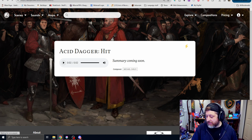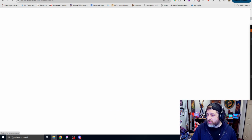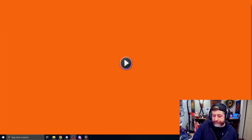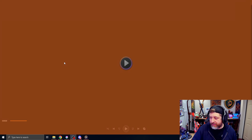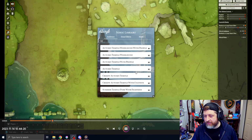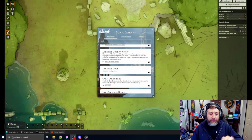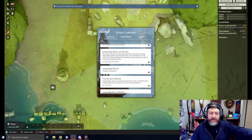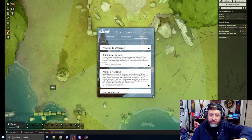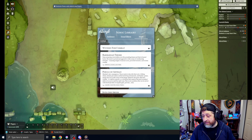But it also has integration, as we talked about, with Foundry, and I wanted to showcase some of that for you in this cool little clip I have of dropping sound effects into a Foundry virtual tabletop. Take a look at this. Just give it a sec. It's got to load. Here we go. So we have an ambient sound effect playing, right, which is rowboat on a large desert river. We're just dropping Calm Lakeshore right here onto the Foundry map. And then we want to add some combat music. We're going to grab a Wyvern Tor Combat. Or Barbarian theme, I'm sorry. You get theme music for your specific character if you'd like.